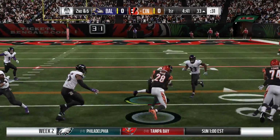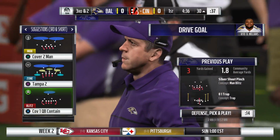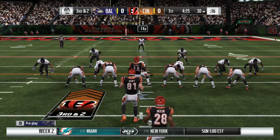The first carry for the 2nd-year man, Joe Mixon, down to the 30 after a gain of 3. And that's one of the reasons you like to blitz even on rundowns. It confuses the blocking assignments. It doesn't allow those offensive linemen to get up to the 2nd level.